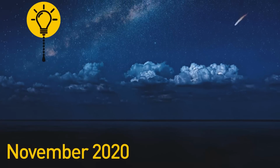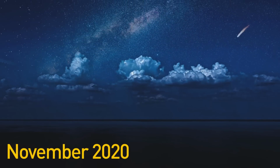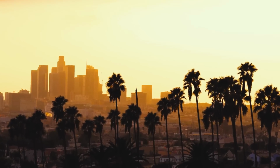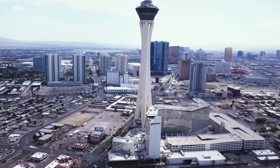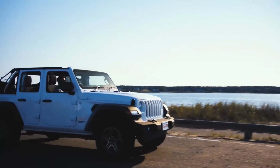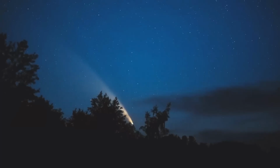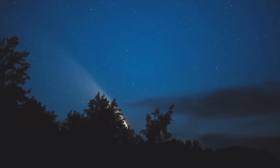In November 2020, it flew over the Pacific Ocean at an altitude a bit smaller than the distance from Los Angeles to Las Vegas. That space rock was about the size of a big car. If it did make it to Earth's atmosphere, it would burn up completely before touching the ground. Falling asteroids and meteorites aren't uncommon on our planet. Luckily, most of them burst into flames and burn up before they enter the atmosphere.